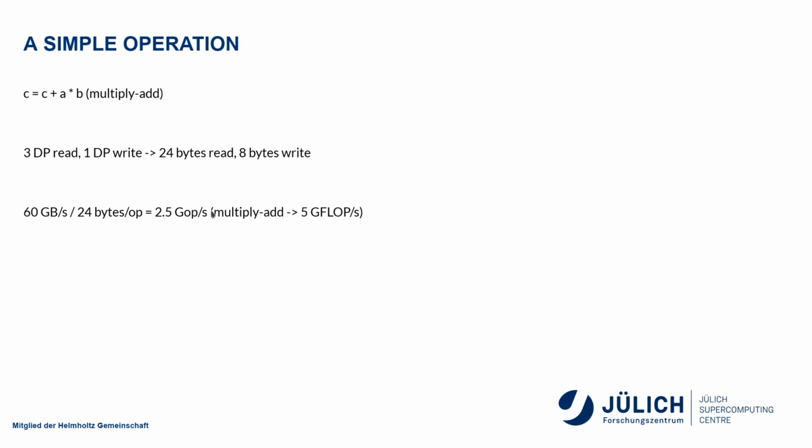So I have 60 gigabytes divided by 24 bytes per operation reading gives me a peak speed of 2.5 giga operations per second. One operation here is a multiply add, which is usually counted as 2 floating point operations. So my peak performance is 5 gigaflops per second. Do you remember what the peak performance of the socket was? 480.